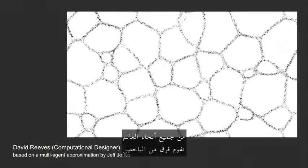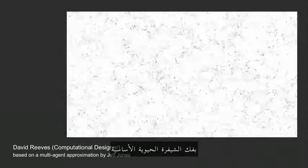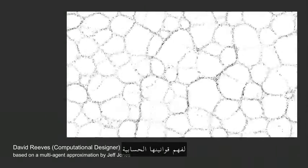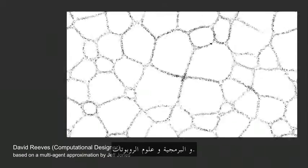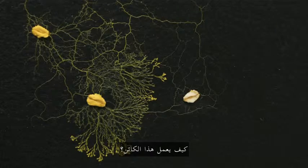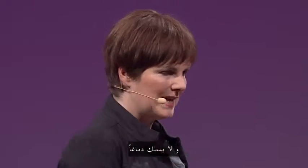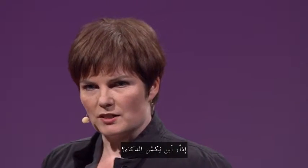World over, teams of researchers are decoding its biological principles to understand its computational rules and applying that learning to the fields of electronics, programming, and robotics. So the question is, how does this thing work? It doesn't have a central nervous system. It doesn't have a brain, yet it can perform behaviors that we associate with brain function. It can learn, it can remember, it can solve problems, it can make decisions. So where does that intelligence lie?